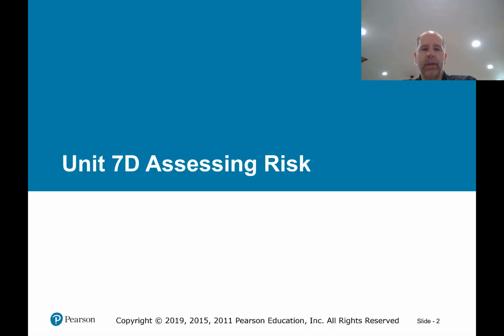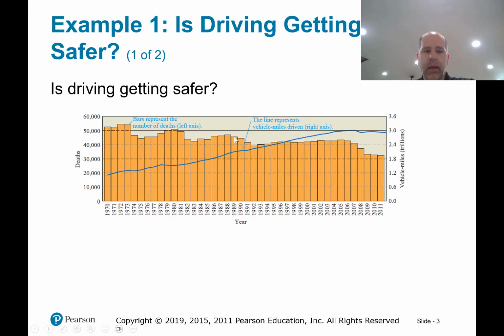All right, welcome. And now we're going to start talking about section 7D, which is assessing risk. And so, continuing on with our discussion with probability, let's look at this graph here. It says, is driving getting safer?